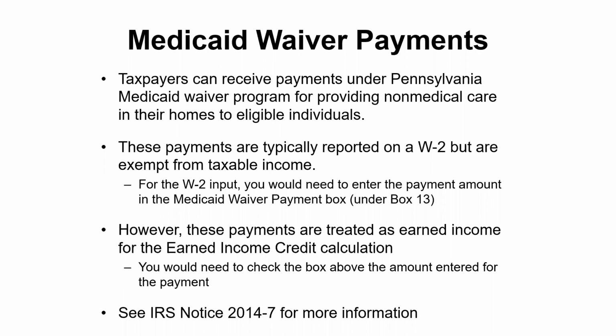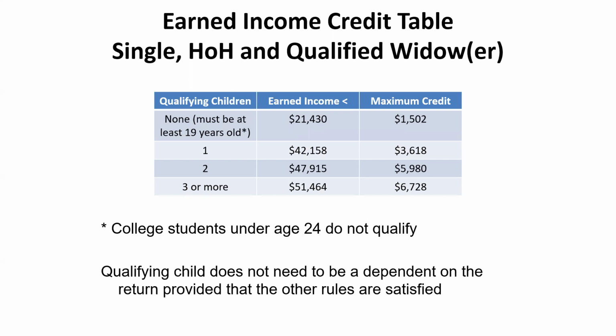But just want to talk a little bit about how these credits have been expanded. So just want to show you the tables real quick here. Again, you don't need to memorize these. Our software is tremendously good at calculating earned income credit, but just want to show you where the earned income credit has a lot more applicability.